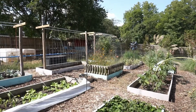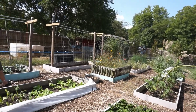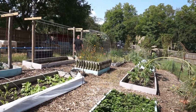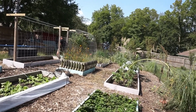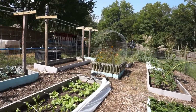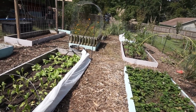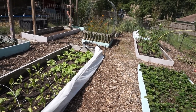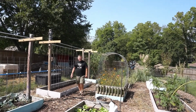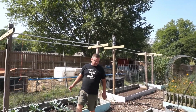All right, so we are up at our above ground garden bed. Rob has been doing so much work up here. It has been awesome. He has torn out so many of the beds and we have replaced them with several different varieties. We have cloth. I'm not sure what this cloth is called, to be honest with you. I just call it row cover. It has a name to it, but it just escapes me.